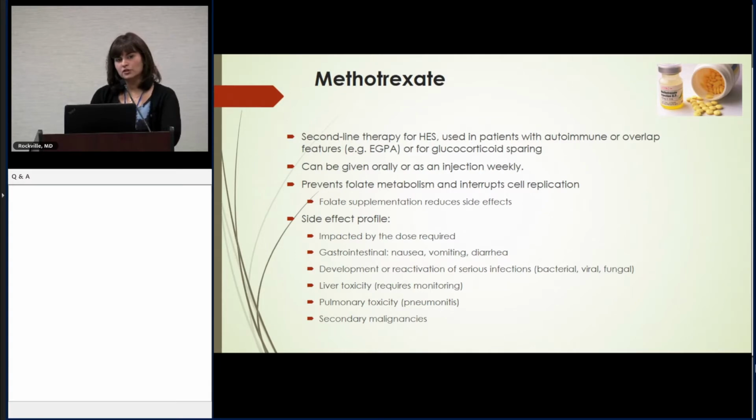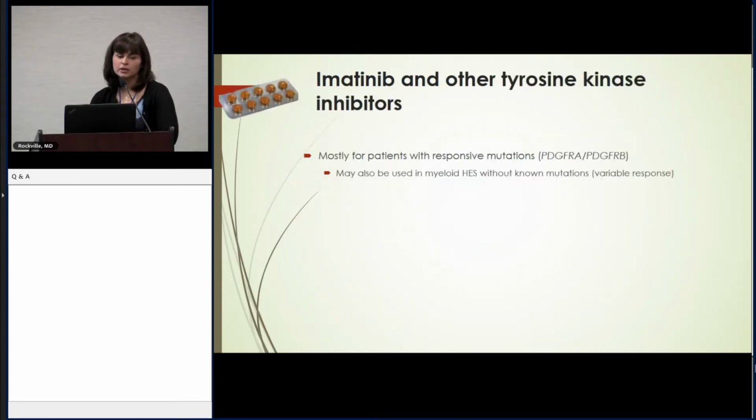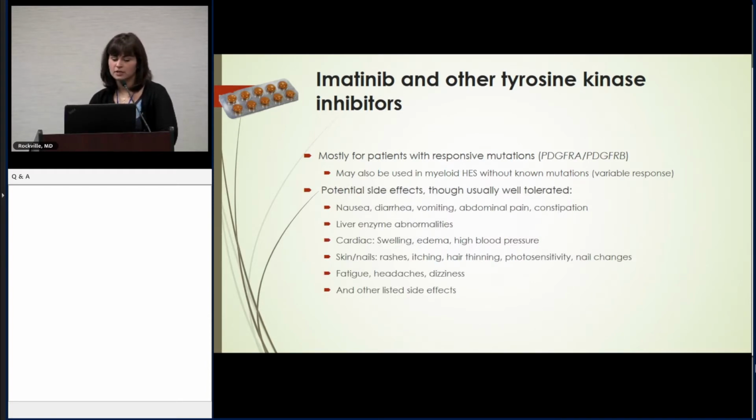So all of the immune suppressive medications have the potential for other side effects, including infections and secondary malignancies, and so that's a problem. I won't talk too much about imatinib. This is really now used for patients who have a myeloid type of HES, who have the mutations PDGFR-A or B, but we do use it sometimes in patients who don't have the mutation but have a clinical syndrome that looks like that. It's generally well tolerated, but may have other side effects, including skin and nail changes. Patients can develop swelling or edema in their legs, and there are other listed side effects, but I don't want to go too much into it.